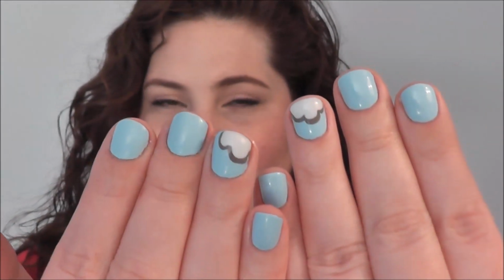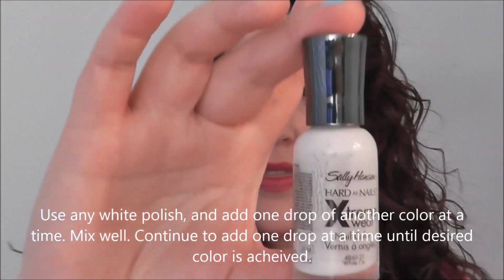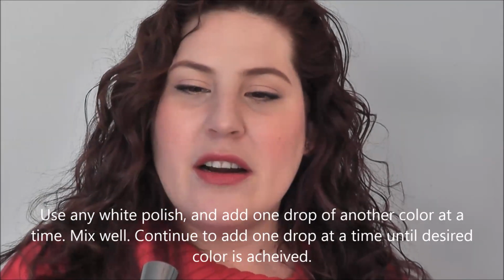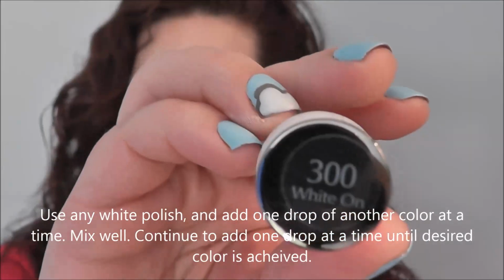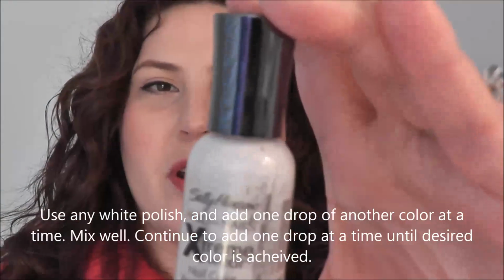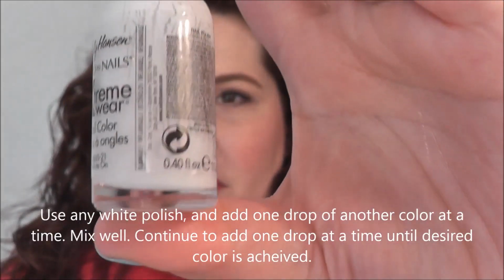And then if you noticed, I have this really cute blue polish on my hands. And if you're wondering, I made this color myself. Didn't make the polish, but I made the color myself. And here's what I did. This is one of my favorite whites ever. It's from Sally Hansen. It's called White On, but it's like a $3 nail polish. And it's from their Hard as Nails Xtreme Wear line. And you can see there's like nothing left in here.